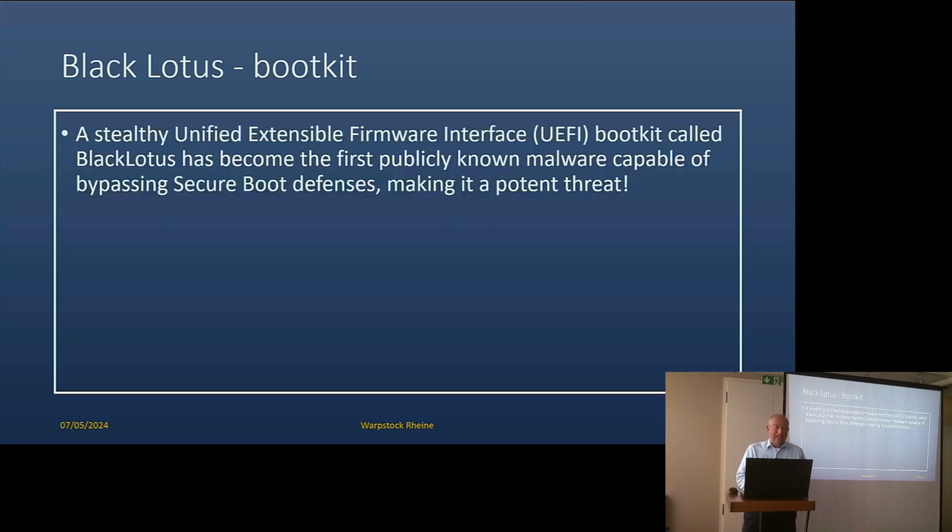One of the things that has been discovered is Black Lotus, to make you even more worried. What is Black Lotus? It's a boot kit. It is specifically designed to attack the UEFI and Secure Boot. I don't want to go into how it works, but it basically bypasses Secure Boot defenses.